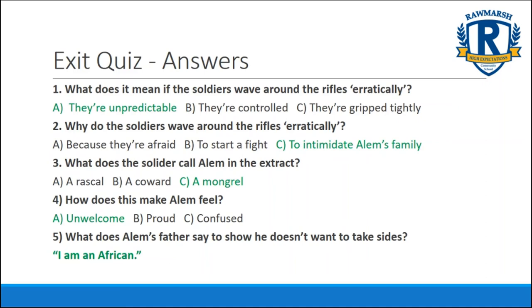Here are your answers. So, what does it mean if the soldiers wave around their rifles erratically? In this case, it means they're unpredictable. Second question. Why do the soldiers wave around their rifles erratically? Well, the reason is to intimidate Alum's family. Third question. What does the soldier call Alum in the extract? The answer is C, a mongrel.